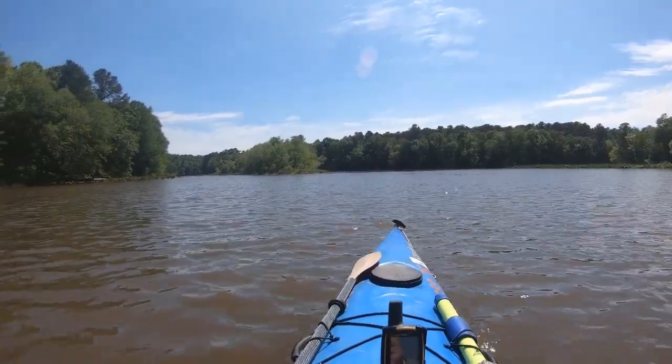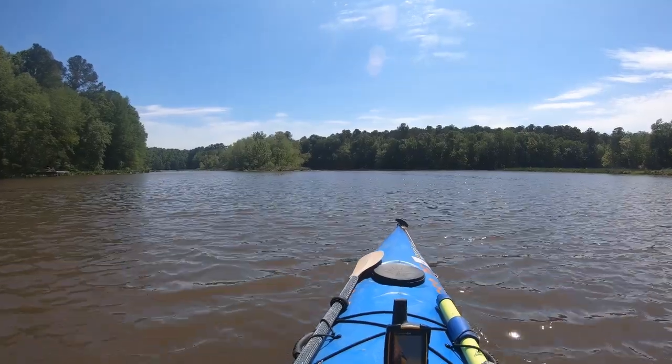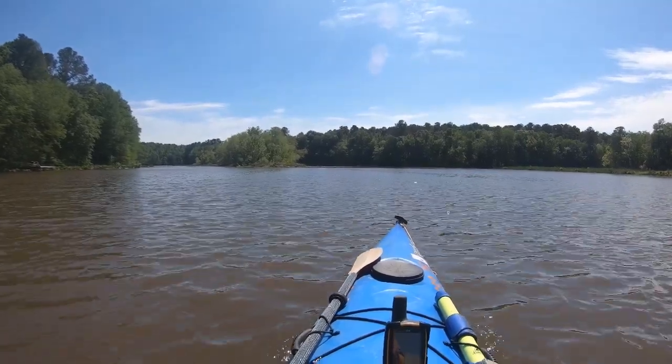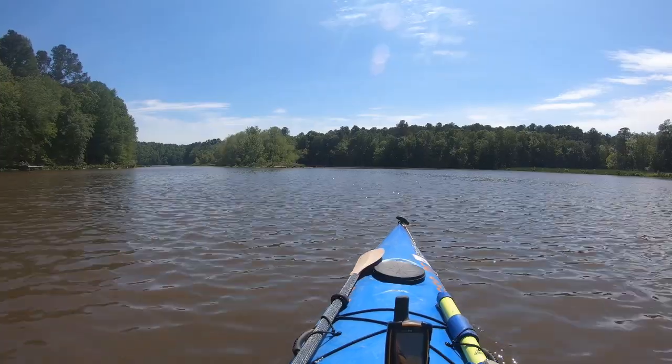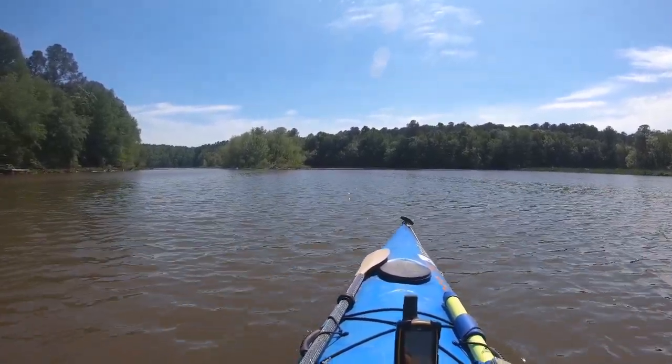Also over there on the tip of this island up here in this direction, all along that log on the end toward the right, there's a string of turtles. When we get up there, they'll head for the water.